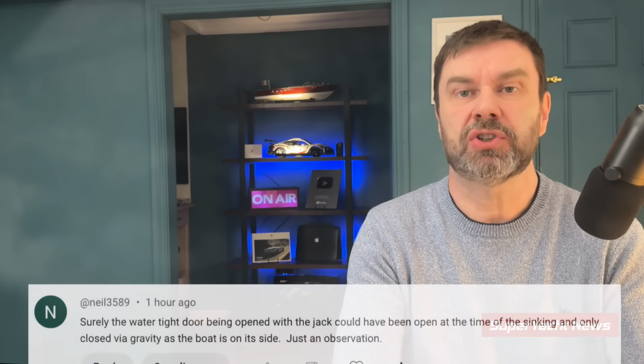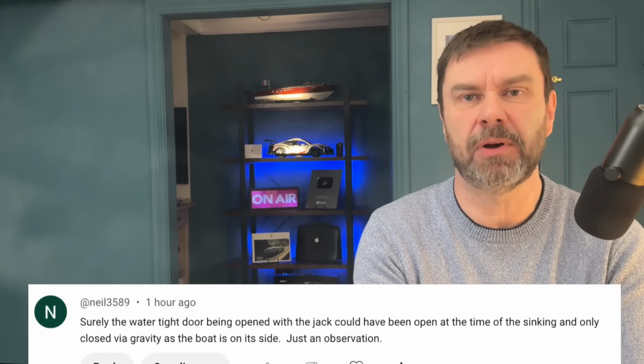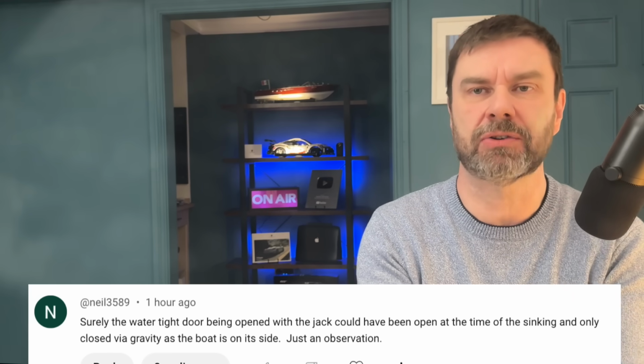But the next question is, surely the watertight door being open with a jack could have been open at the time of the sinking and only closed via gravity as the boat is on its side. Well, firstly, anything's possible, I guess. The way the watertight doors work. Now, one of the things we didn't see, which is a shame, is I'd like to see the panel on the bridge for the centrally closing watertight doors to see the position that that button is in.